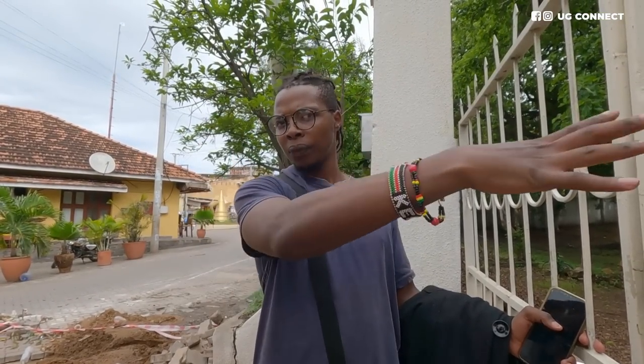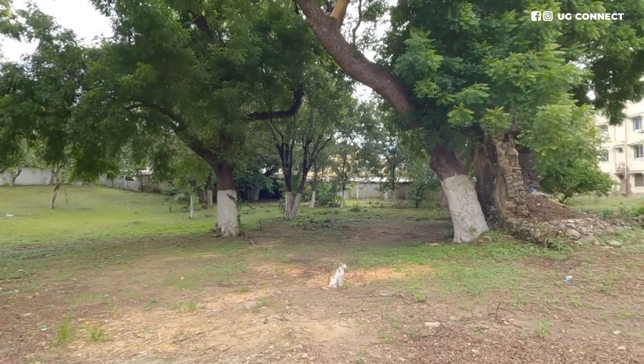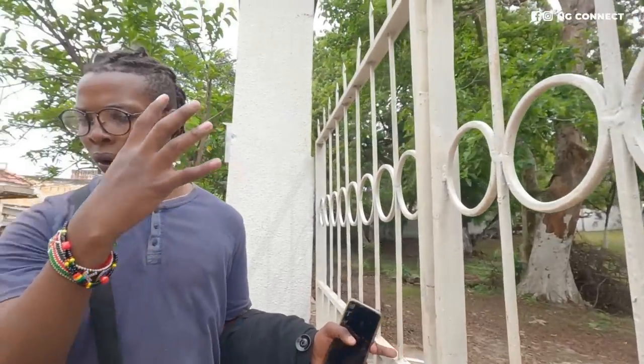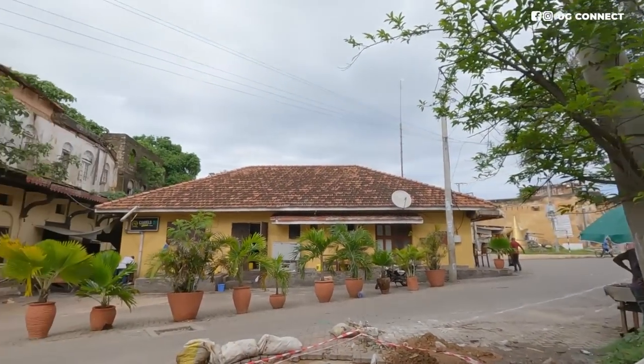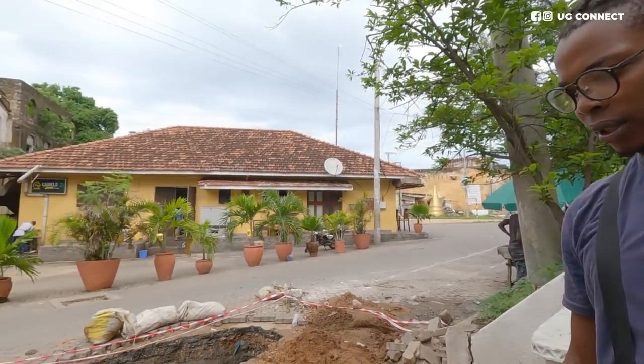Remember the Mazrui had inheritance governance, so after they died they were buried here. They were all exhumed and taken to Fort Jesus for display. So when we go there we'll see them. Okay, let's go.